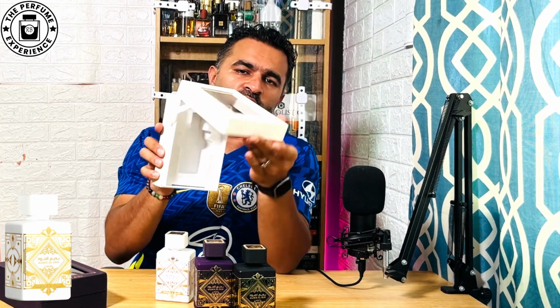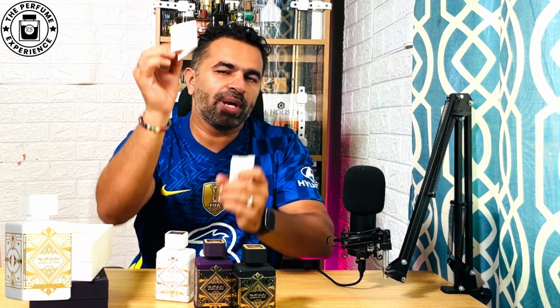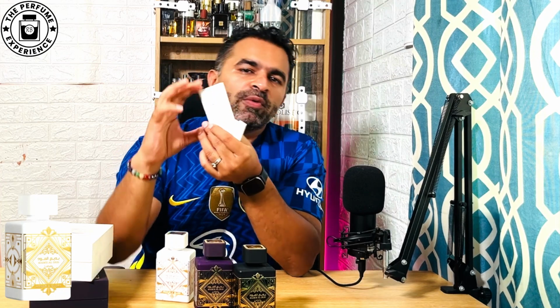They come with this nice box like this with a hologram at the back. Even Amethyst is like this, and there is also a small bit of paperwork that comes inside. The paperwork is basically the notes breakdown of this particular fragrance.